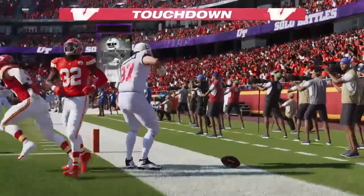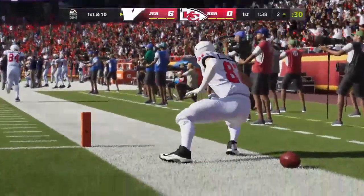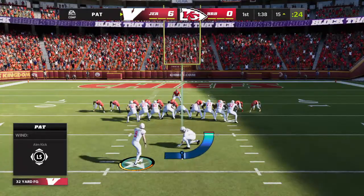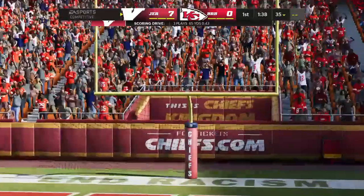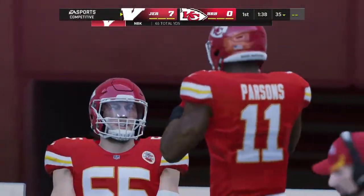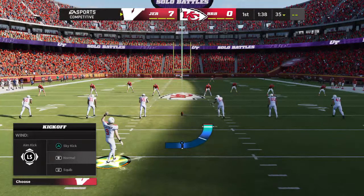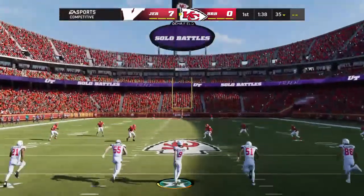Touchdown! Complete at the 1. Rob Gronkowski, 31 yards. And his guys have taken a first-quarter lead. Tucker able to connect on the extra point, and it's now a 7-0 game. So they only needed 3 plays on that drive. Tucker now to kick it away following the touchdown.